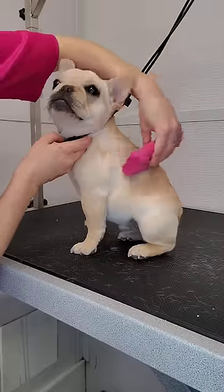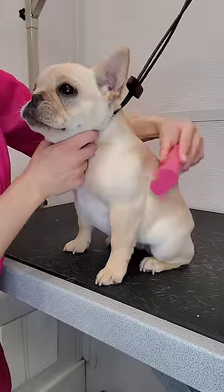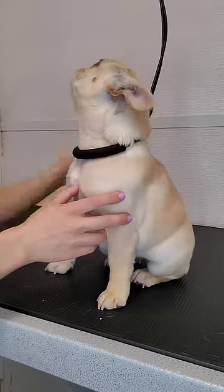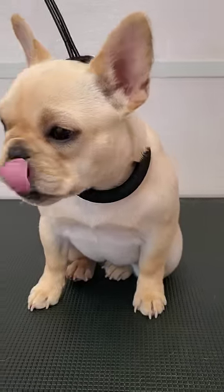I brushed her out using the equi groomer, and she was shedding quite a bit of fur. I sprayed her down in our blueberry cologne, and this little nugget is all finished, and now it's time to play with Meatball.